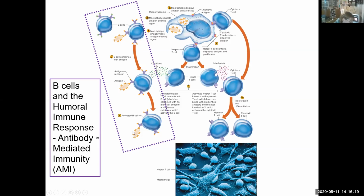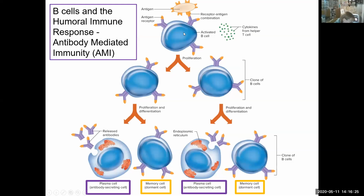What does the activated B cell do? Well, it does a bunch of different neat things. One thing that it does is it undergoes cell division. So to review, here's our activated B cell. It's connected to and identified the virus or the antigen on the surface of the bacterial cell, whatever it might be. And here are the cytokines that were secreted by the activated helper T cell. Gets this cell really fired up. It undergoes cell division. It undergoes what's called clonal expansion. Basically, you make a whole bunch of copies of that cell.